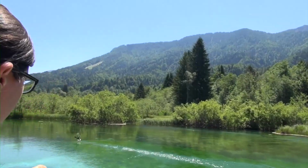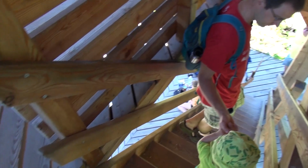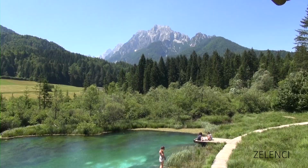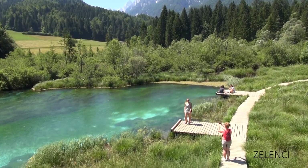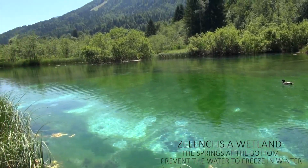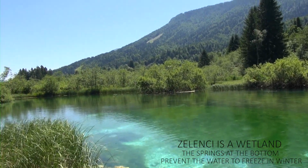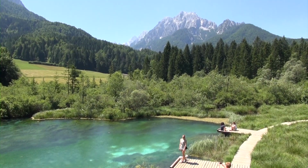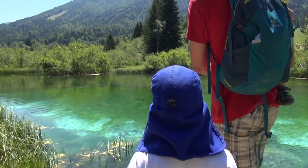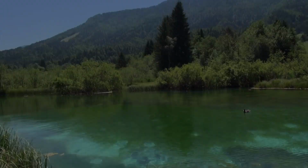Zelenci is not a lake, but a wetland. It's a place where the water doesn't freeze even in winter. Near Zelenci there are a lot of ski places, but this water does not freeze because it has small volcanoes inside at the bottom, and because of that it does not freeze. So that's one more thing you have to check out.